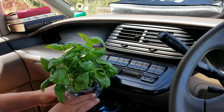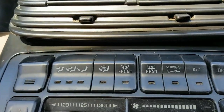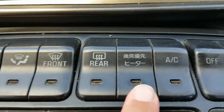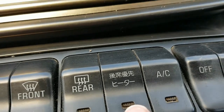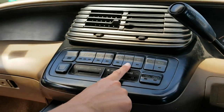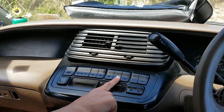But what we really wanted to show you, and what we need your help on, is the mystery button on the dashboard. So if you have a look across, all right, what is that? So we're kind of afraid to touch it, and we think it could be the rocket booster, but we're not sure. If anybody knows whatever language that is, let us know in the comments.